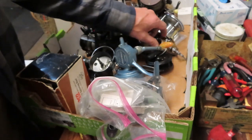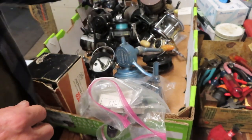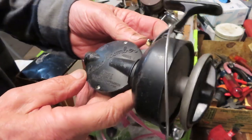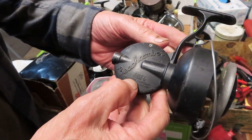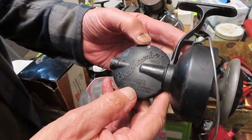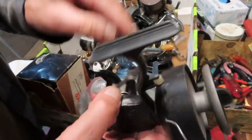Okay, let's see where we are time-wise. We're getting close to a point where we probably want to break. So let's just end that one with this. Here is an old Beachmaster. This is a Lionel Corporation division. It's called AirX. Yep, Lionel's the ones that made the model trains. This is a Model 1 Beachcomber.